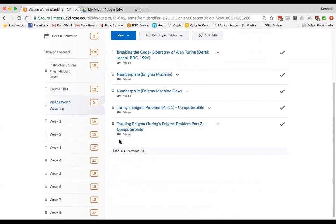So I recommend watching them. There's also a movie called Imitation Game. Absolutely amazing. It's currently on Netflix, so you should go watch it.